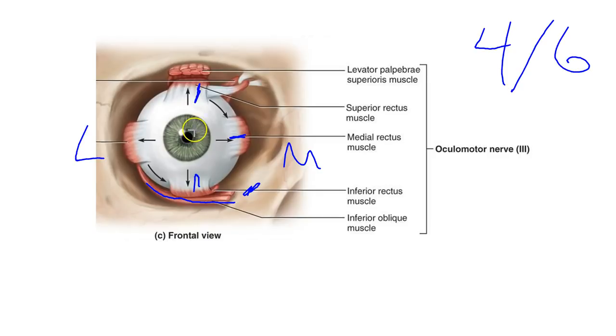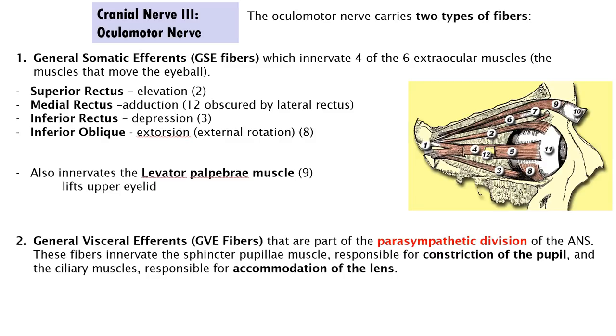The oculomotor nerve is also responsible for changing the size of the pupil. So it allows the pupil to get a little smaller. And we use that in case we want to let less light into the back of the retina. And it also accommodates the lens in this area. So if we want to read something very close, our lens accommodates, and so the oculomotor nerve is involved with that. This slide summarizes what I just said.